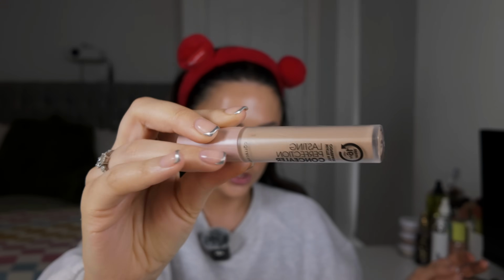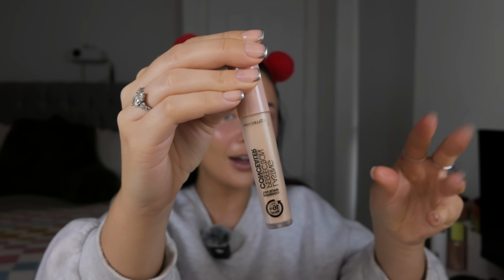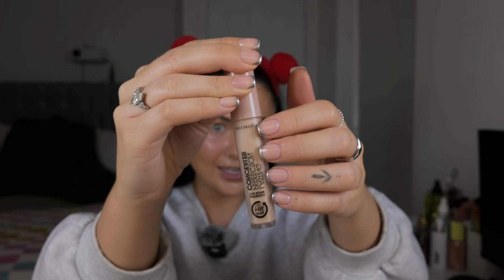Speaking of Collection, we are back. The Collection Lasting Perfection, ladies and gents. Does anyone remember this concealer? Back in the day, she had all the UK girlies in a chokehold. The consistency of this is delicious. So thin, adding a bit more light just into the center of the face.